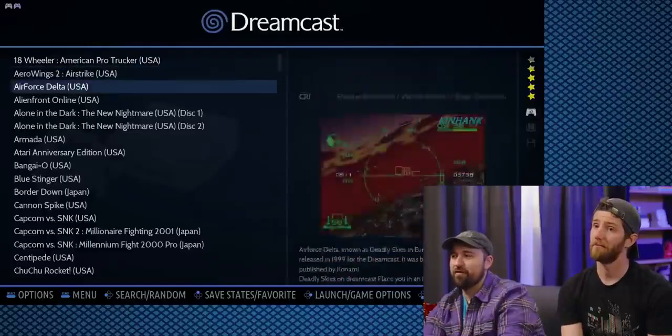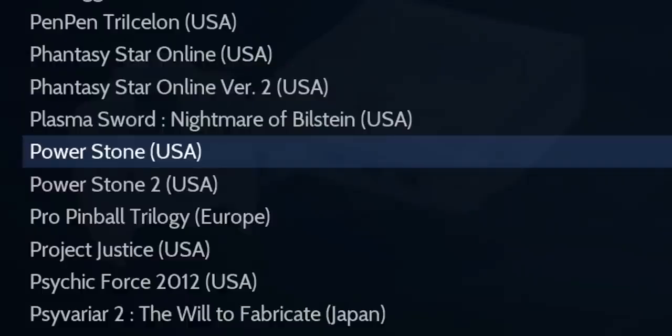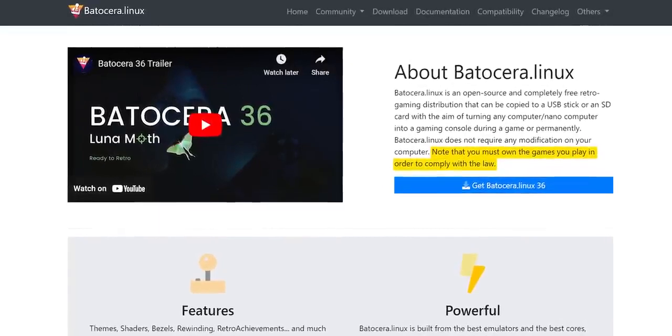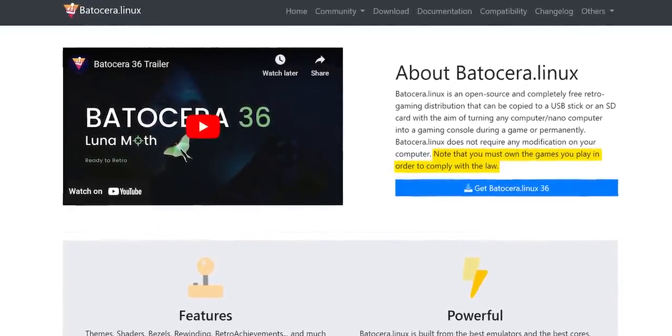Dreamcast. Oh, it'd be cool if they had Power Stone on here. Power Stone 1 and 2, nice. Okay, so we'll play Power Stone? Sure. So the funny thing about Batocera is it literally lists on its Linux distro, we do not endorse pirating. You have to own these games and get your own ROMs. And they're clearly not affiliated with the Batocera team at all.